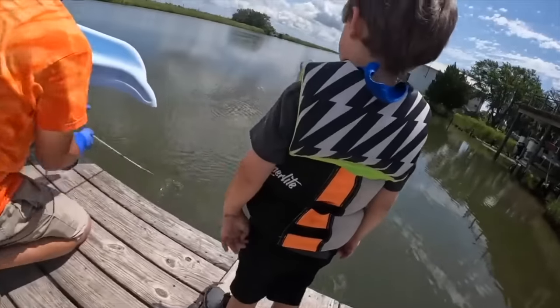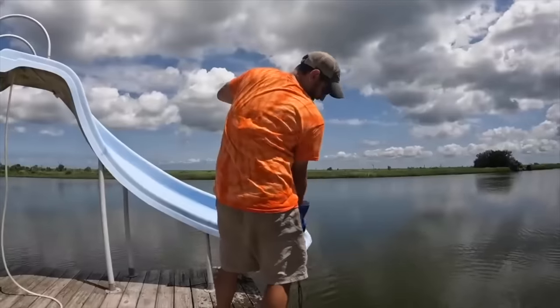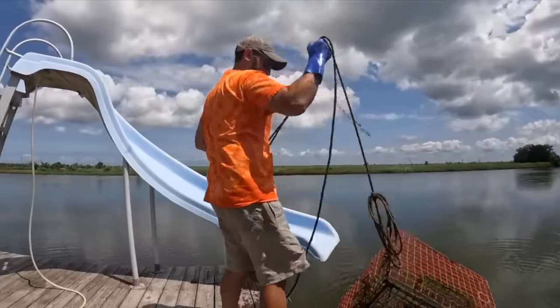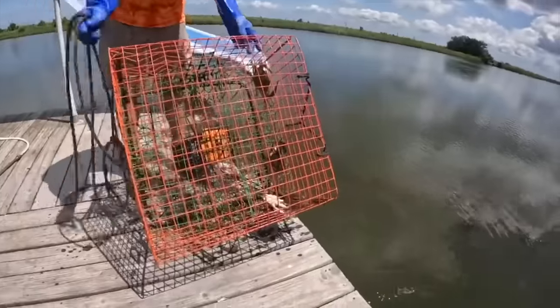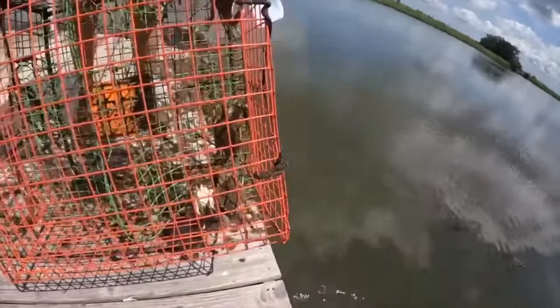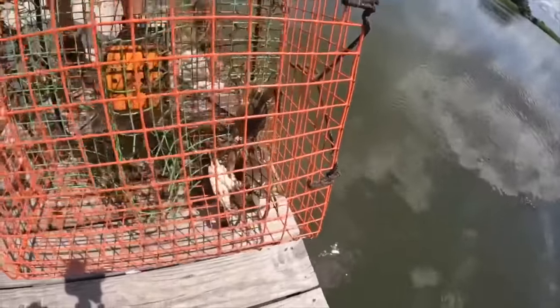Looks like there's a trap already out. Watch out, Milo. Back up. Oh yeah, some nice big crabs. See them? Definitely one nice big number one crab. One is big and strong.